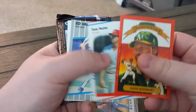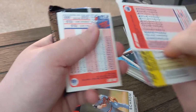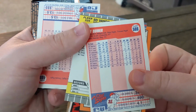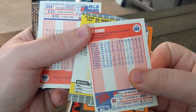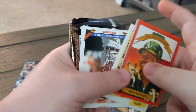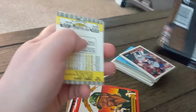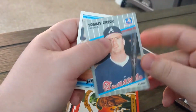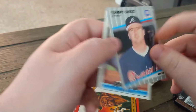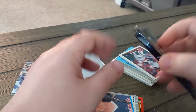Got Dave Stewart, he was a good player. Diamond Kings, Tom Hume. Jay Buhner, it's a young Jay Buhner too. I think he had just gotten traded over from the Yankees not too long before. A lot of you probably remember him from the Seinfeld episode when George Steinbrenner went to the Costanzas' house and told them that George was missing, and all Frank Costanza said is, "Why'd you trade Jay Buhner?"